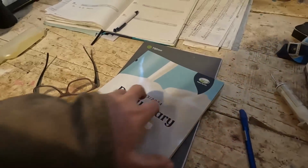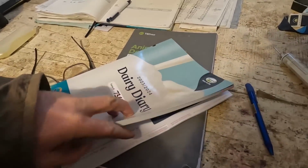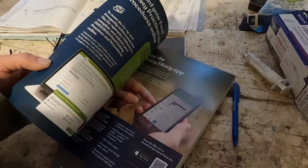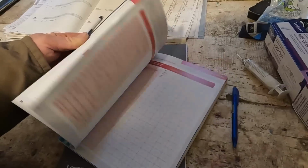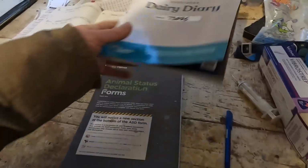But in this new one, it's not even a hard cover, they do have the red pages, which you can fill out in there, but it hasn't got the monthly planner, which really sucks, or we like it anyway, so it's a little bit annoying. I'm guessing they want you to go more digital.